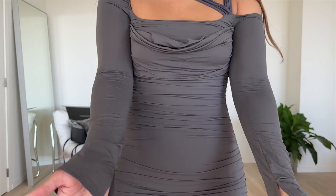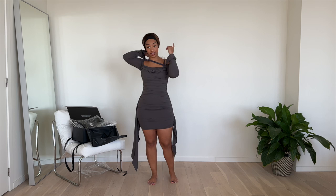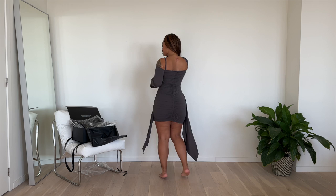And then another thing is, it is double lined, which makes it feel very secure, comfortable, and not see-through. And it covers everything that needs to be covered, because yeah, I have cellulite on the back and it's not showing in any kind of way.